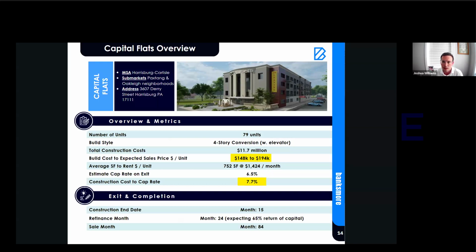Our business plan is pretty simple. We're going to build at 148, which is a pretty fair construction budget on a per unit basis. And then we're going to wait for the market to tell us when to sell. So conservatively, right now, there are sales comps in this market and around Harrisburg that are trading between 170 and 200,000. In year 7, we're projecting to sell this at $194,000 per unit. Right now, when we deliver this project, we're projecting average rents to be about $1,424 per unit.